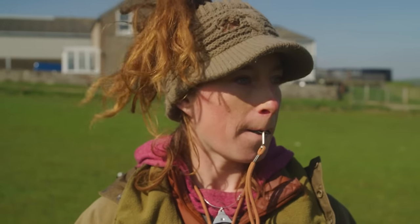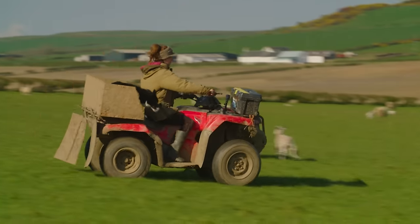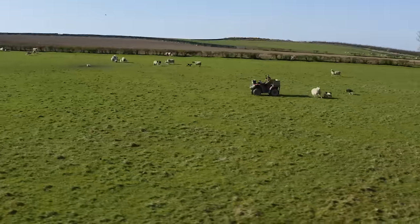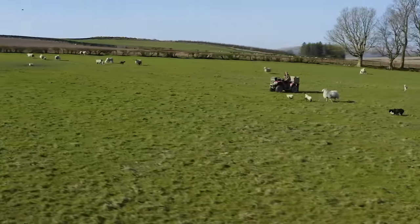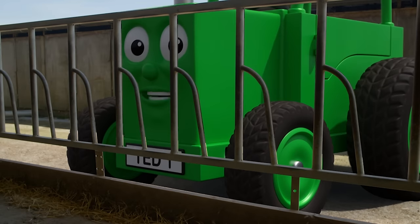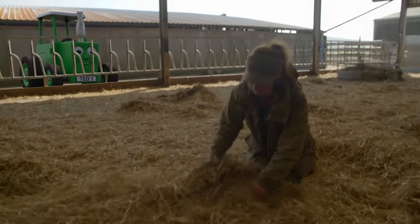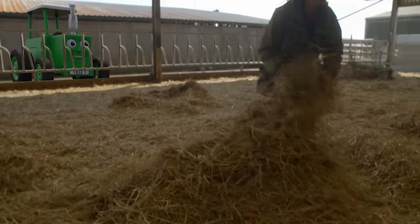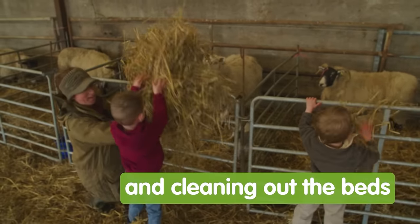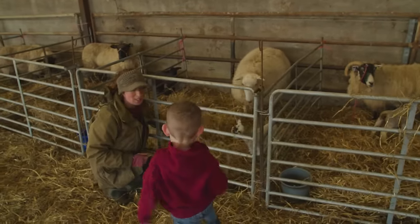Emma uses a whistle and special words to tell the sheepdogs what to do. Here she is! Put it in the pen. That's a good job. Put it in to make them nice and clean. That's it. It's spiky, isn't it? But that's like giving the sheep new sheets on their beds.